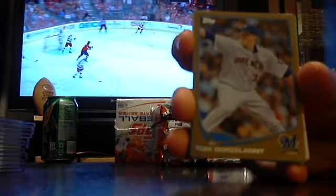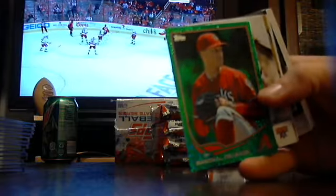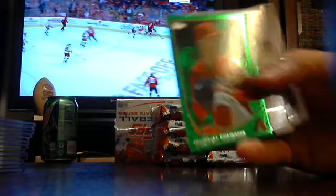Got a Tom Gorzelanny Gold, 2013. Got a Randall Delgado. I didn't realize he got traded. He used to be a Brave, didn't he? Randall Delgado.